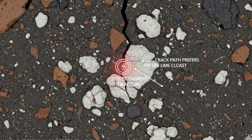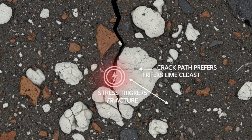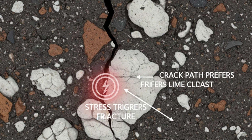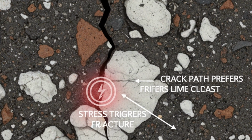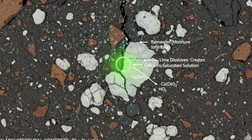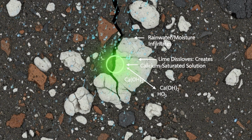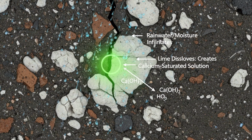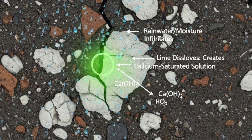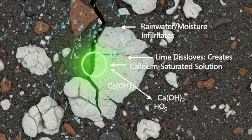The trigger? When stress causes a crack to form in the concrete, the fracture path preferentially travels through the brittle limeclasts due to their lower mechanical resistance compared to the surrounding matrix. The reaction? As rainwater or moisture infiltrates the crack, it interacts with the exposed calcium oxide or hydroxide in the limeclast. The lime dissolves, creating a calcium-saturated solution within the microenvironment of the crack.